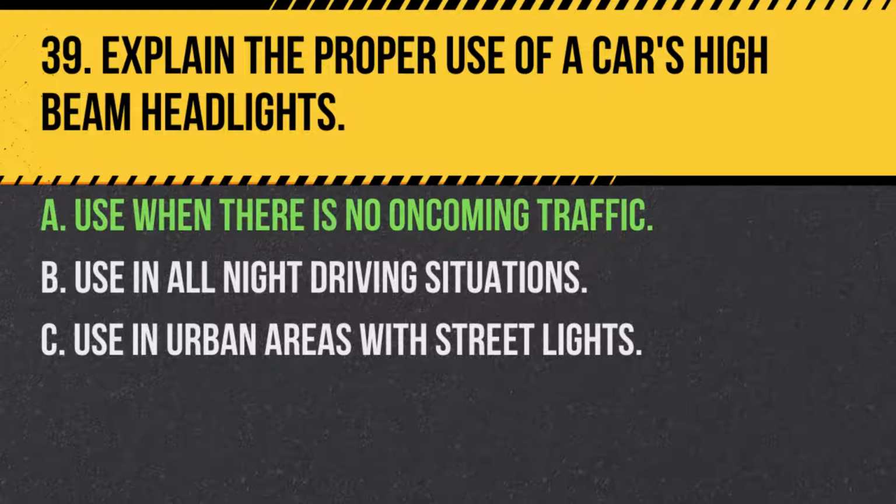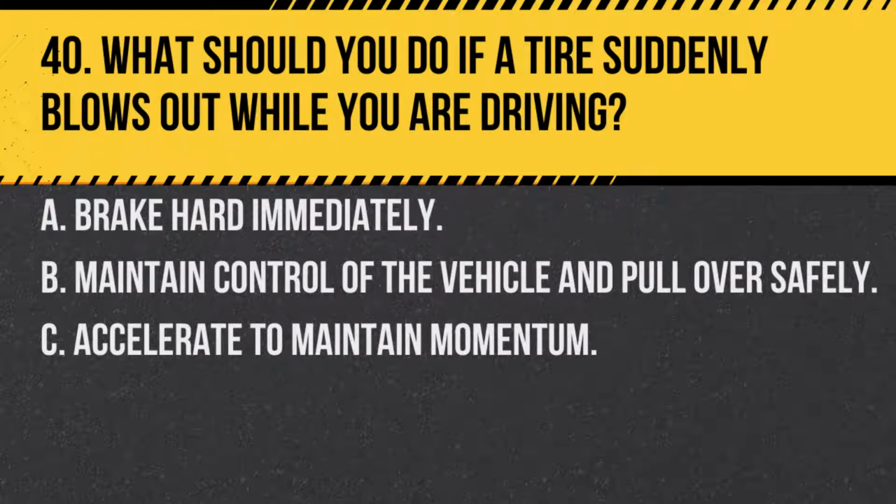Answer A. Use when there is no oncoming traffic. High beam headlights should be used for better visibility when there is no oncoming traffic and in rural or poorly lit areas.